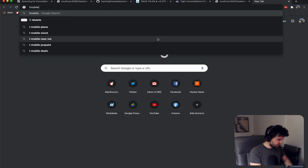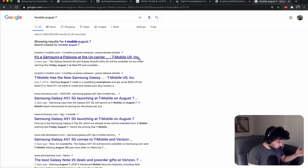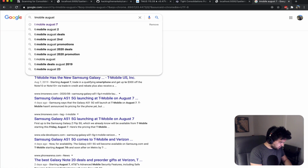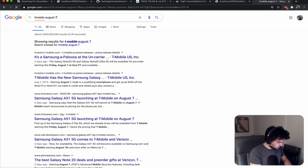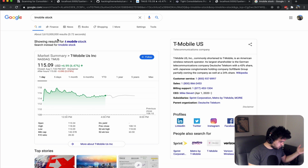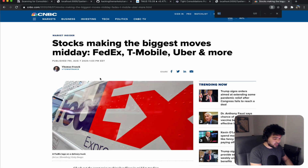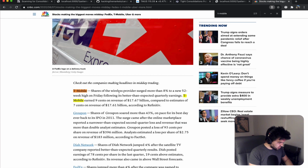So if we look up T-Mobile, I don't know what happened. So T-Mobile, August 7th. Let's see if there's any news on T-Mobile. So if we check a T-Mobile stock on, so you see T-Mobile had this big pop. Why? So let's see what happened. Right, shares of the wireless provider surged by more than 8% to a new 52-week high following better than expected quarterly earnings. So T-Mobile earned 9 cents revenue compared with estimates, right?